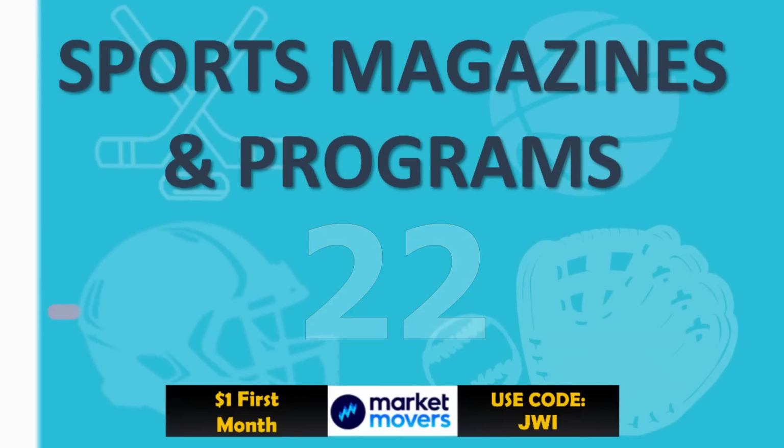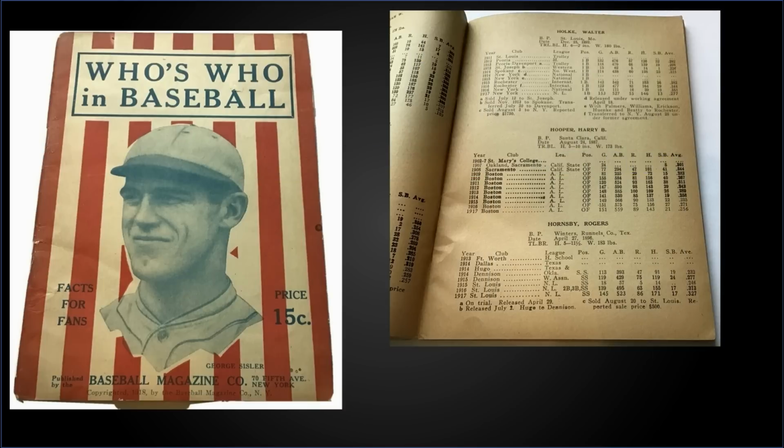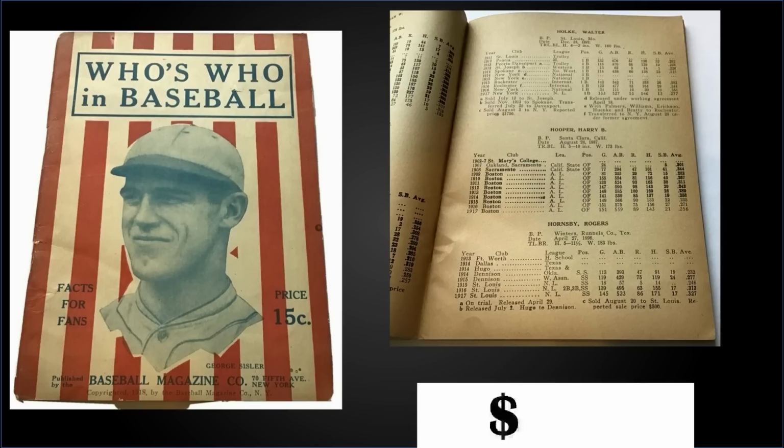In the 22nd spot, from 1918, we have the Who's Who in Baseball with George Sisler on the cover. That was a best offer sale for $650. More or less an encyclopedia of stats for baseball.